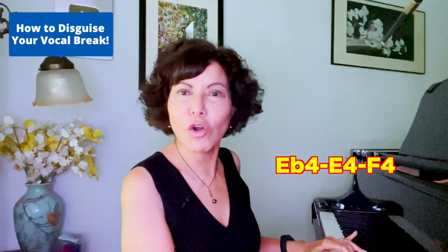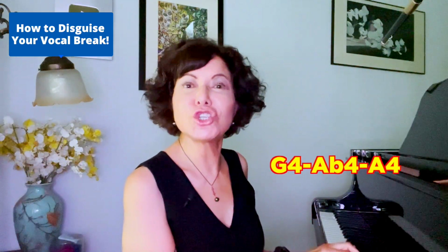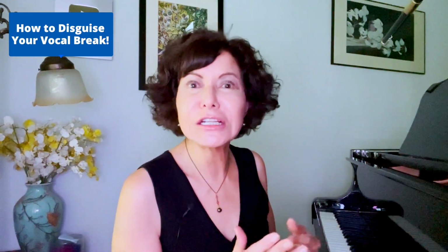So the bridge is generally 3 notes. And depending upon your voice type and what style you're singing, it might be E flat 4, E4, F4, or it might be G4, A flat 4, A4. It might be a little bit higher or a little bit lower, again, depending upon your individual voice.